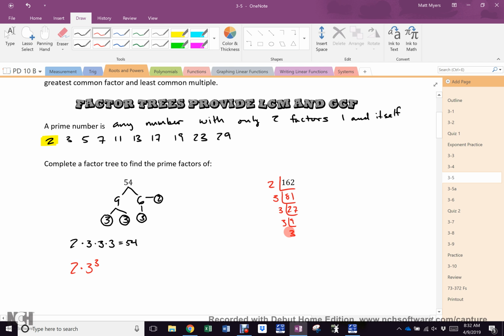I do not care what you do as long as you can find the prime factors of the number that I have asked you to work with. Okay? How it looks is up to you. So this would, of course, be 2 times 3 times 3 times 3 times 3 would equal 162, which is, of course, a dumb way to write it. 2 times 3 to the 4th would equal 162. Everybody remembers how to do this, yes? All of you drew factor trees in grade 5 or 6, right? Maybe even a little earlier, depending on how advanced your math teacher was back in the day.